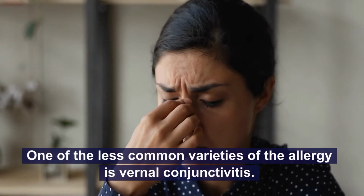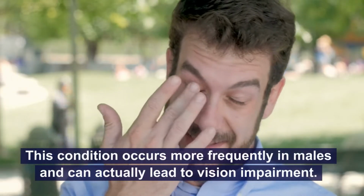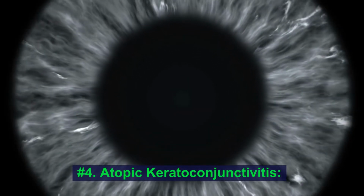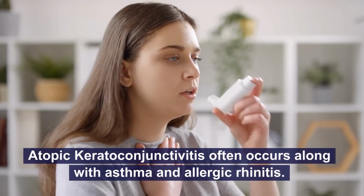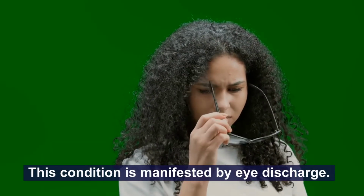Number 3. Vernal conjunctivitis. One of the less common varieties of the allergy is vernal conjunctivitis. This condition occurs more frequently in males and can actually lead to vision impairment. Number 4. Atopic keratoconjunctivitis. Atopic keratoconjunctivitis often occurs along with asthma and allergic rhinitis. This condition is manifested by eye discharge.